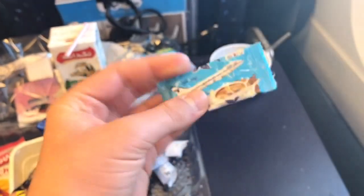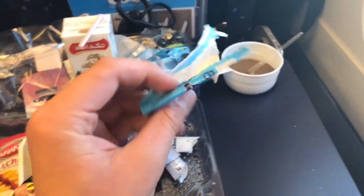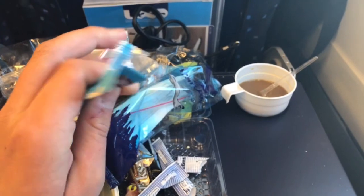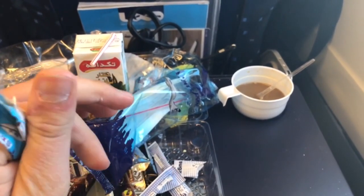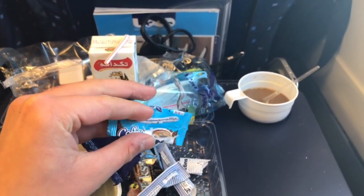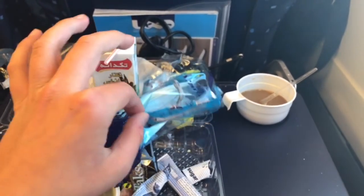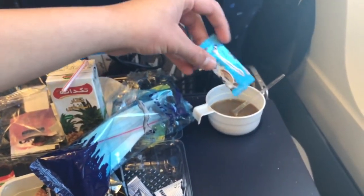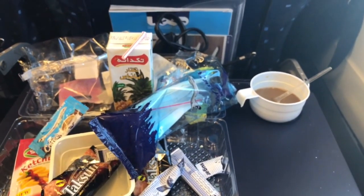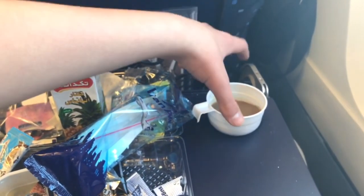Iranair don't do milk as a liquid. They didn't do liquid milk. They did milk powder. They just put a milk powder. It doesn't really matter which one you get, because both are still good. They still make the coffee less bitter, I think.